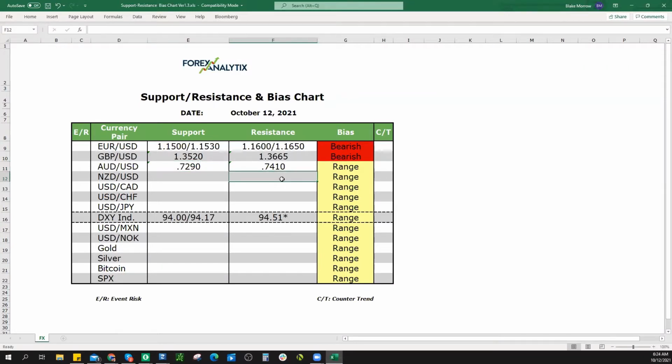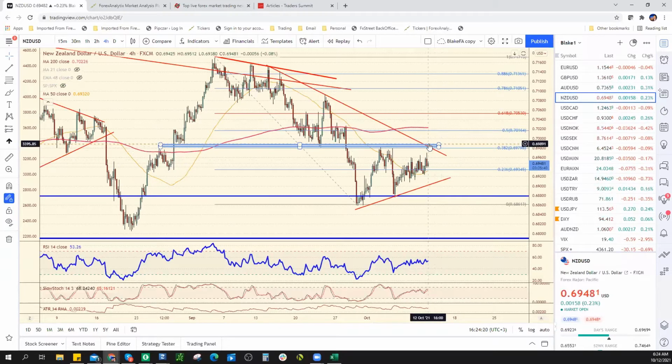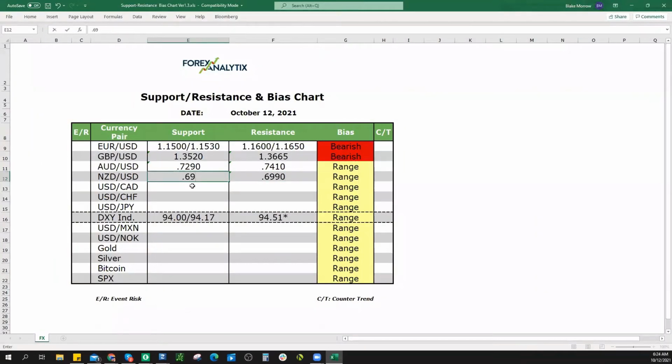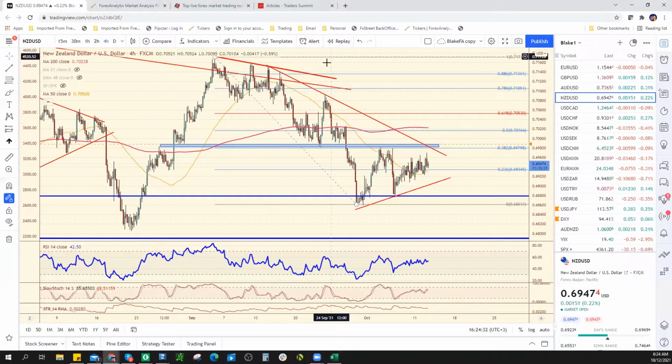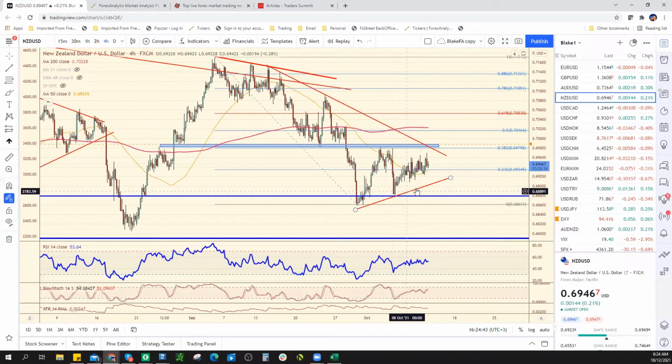So with the Kiwi, it is 69.90 or 69.85, whatever we've been writing down, but it's right there, right here, this whole resistance. Support, 69 cents now. Because I bet you yesterday we wrote 68.80. We wrote down that number, but this trend line probably will support.